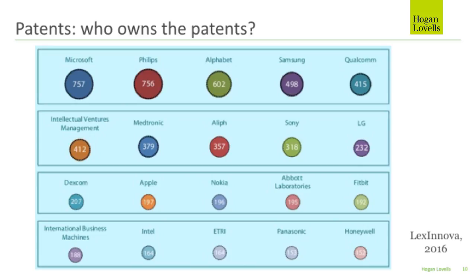And then just to show you who owns the patents, this is a different report from Lexinova, showing what I think is quite interesting here, which is how many different players own patents that are relevant in this sector. So we've got established technology companies like Microsoft, chip manufacturers like Qualcomm and Intel, the mobile manufacturers like Samsung, Sony, LG, Apple, Nokia. But then we've also got the newer wearable companies, Jawbone and Fitbit are both up there. Some medical device companies like, for example, Medtronic. So there's a real mix of companies in this space.